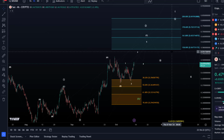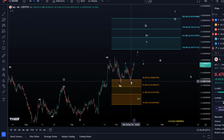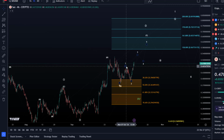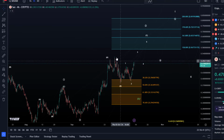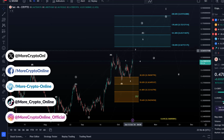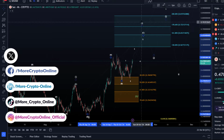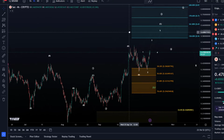I only made a video yesterday about SEI, but it's performing really well. It didn't break down anymore, so it did hold the support level, and it did hold the swing low that formed on Thursday. And we broke further above the last high that was formed on Monday, located at around 46.2 cents. I'm interpreting this as a third wave within this C wave, within this larger third wave we discussed yesterday.